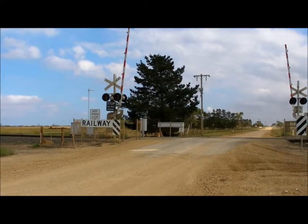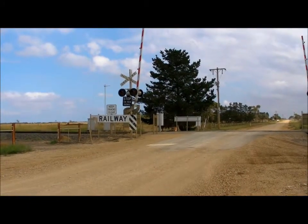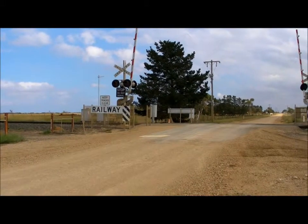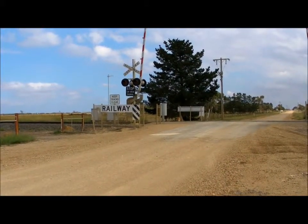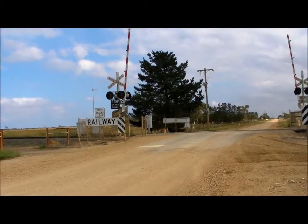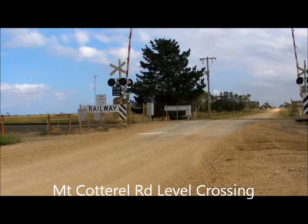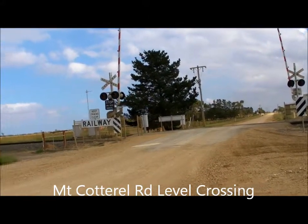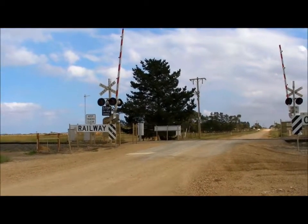Hi, good afternoon, everyone. The date is February the 26th, 2015. Time is at 16:40, and we are on location here at the Mount Cotterel Road level crossing, situated halfway between Rockbank and Melton, on the main line between Melbourne, Ballarat, Ararat and Maryborough. This afternoon we'll be looking at a selection of trains passing through these gates.